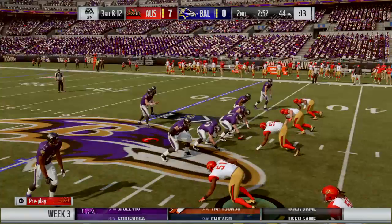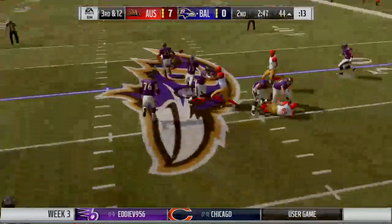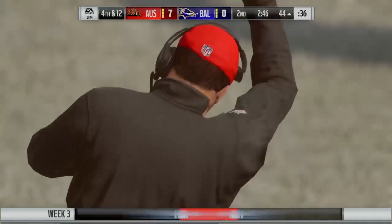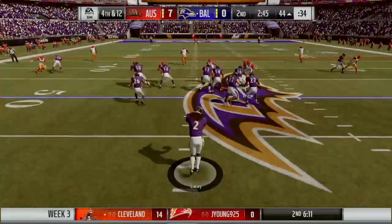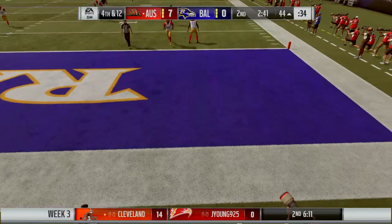Set! Green 39! Off play action. Blevins. And this is going to be incomplete. Had an open man that time, but ended up putting a little too much heat on it, don't you think, partner? Absolutely. Just needed a touch more air under it. Instead, he fired an absolute bullet. The Ravens send their punter out now as he'll punt it away for the 2nd time.